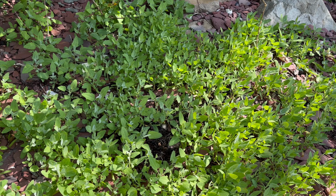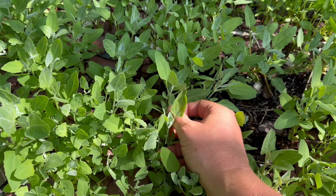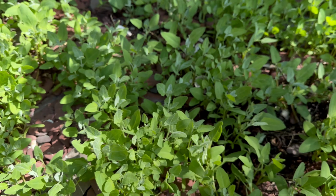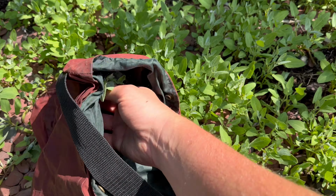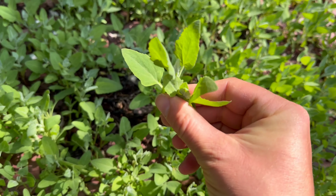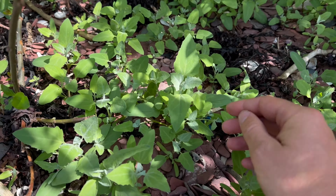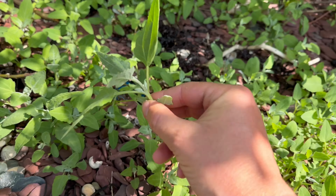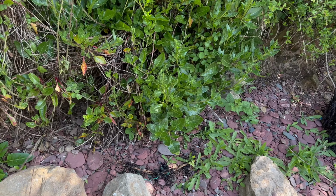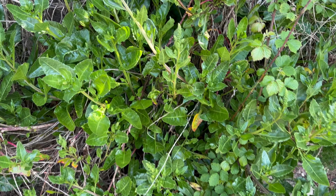Got some nice young lamb's quarters, or fat hen here. These are really nice greens. I'll take some of these for my dinner tonight. And of course we've got some more sea beet. I'm eating this pretty much every day at the moment.